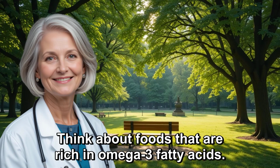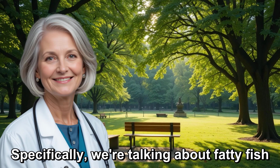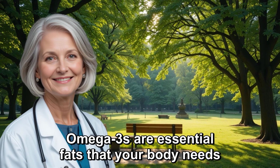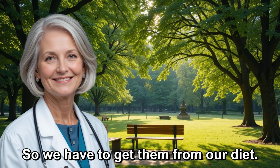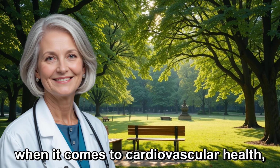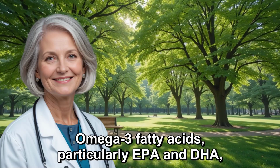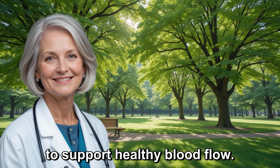Think about foods that are rich in omega-3 fatty acids. Specifically, we're talking about fatty fish like salmon, mackerel, sardines, and herring. Omega-3s are essential fats that your body needs but can't produce on its own. So we have to get them from our diet. And they are absolute superstars when it comes to cardiovascular health, which includes circulation everywhere. Omega-3 fatty acids, particularly EPA and DHA found in fatty fish, work in several ways to support healthy blood flow.